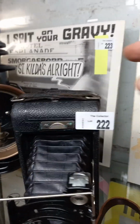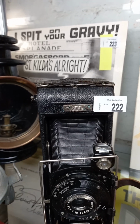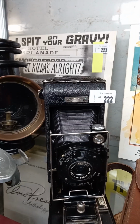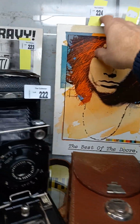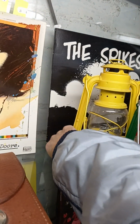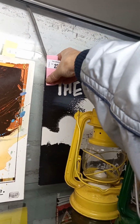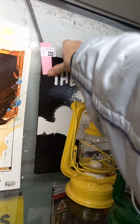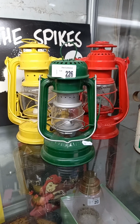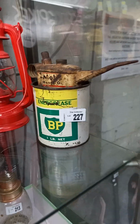I Spit on Your Gravy, St Kilda's All Right. And it's the original pressing. I think we had one a little while ago with a red cover, which was a reissue, but this is an original one. Doors, and I think, what else? Jimi Hendrix guitar. The Spikes, which is a pretty little sort of obscure 1980s Australian rock and roll, sort of garage, pub rock band. There you go. You got the traffic lights set of hurricane lamps. A couple of nice little oil and grease tins.